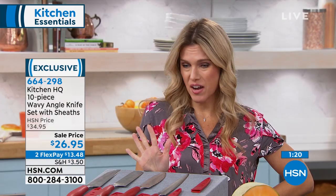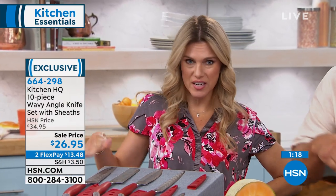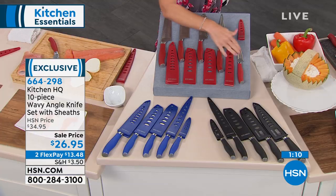I love the price. I love the fact you're getting a full collection. You're getting five knives with that wavy texture to it so that the food doesn't stick, so that the food releases. You care for these, they're going to care for your food. They all come with the sheaths.